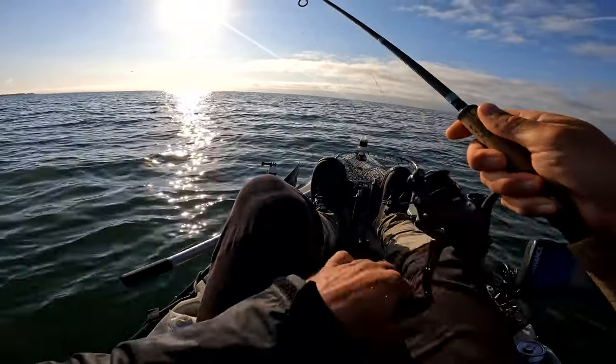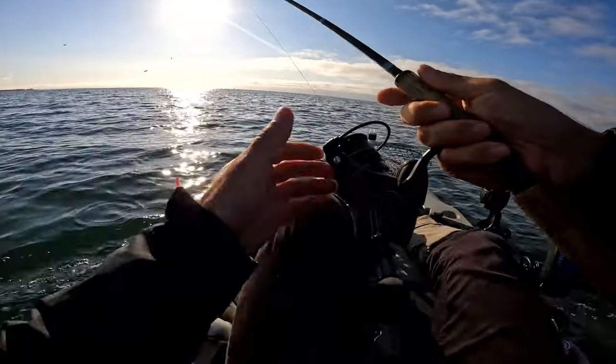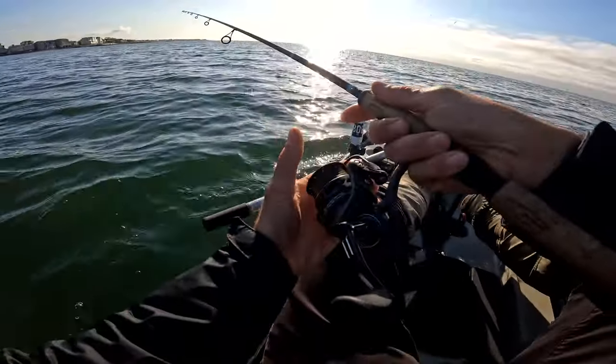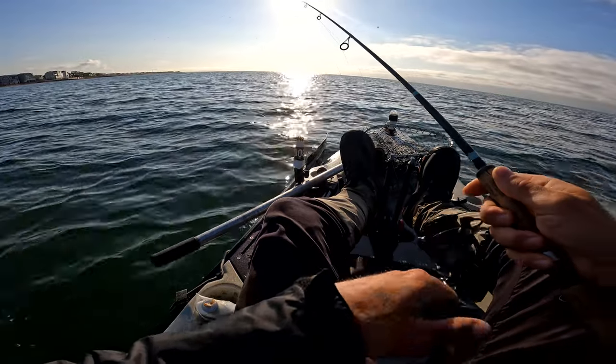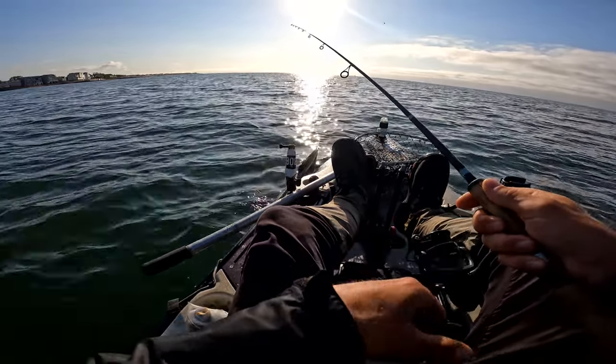Yeah, there's fish right there. They're right there, right straight ahead. Right here. Come on. If they don't take this, I'm gonna switch to that little paddle tail. I'll try one more cast after this.